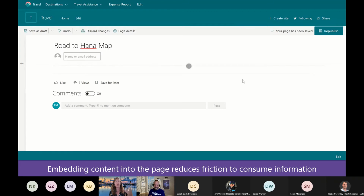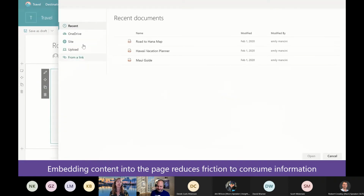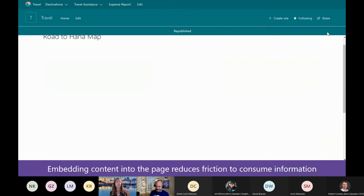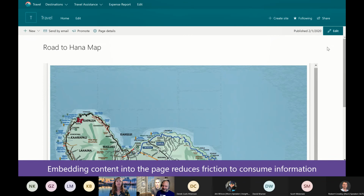So let's take a peek, for example, at using that file viewer web part. Let's say we had that press release that was a PDF that we shared, or here at Contoso Travel, we're trying to talk a little bit more about the road to HANA and make sure we share that with our organization. I embedded it right there in the page instead of putting a link to it. It's an incredibly strong information scent because I might have a description above and then it's right there below. I see that in my scroll and I'm like, ooh, that's a little teaser. I definitely want to go consume that.